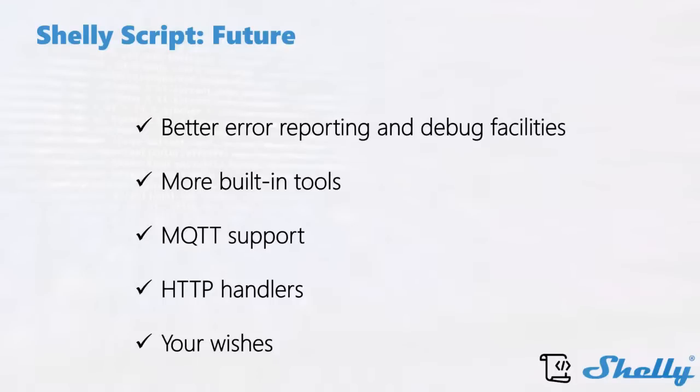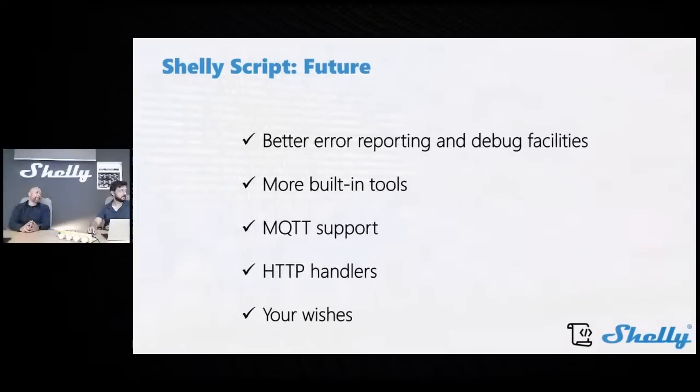Okay. I can't wait to see what you will do with this feature. It's a small language, but the field of possibilities is really immense. Thank you very much, Kirill. Thank you for your presentation.